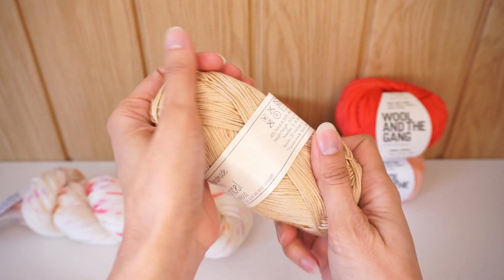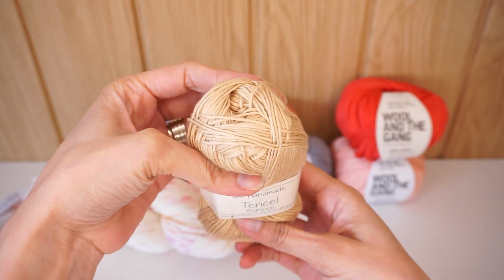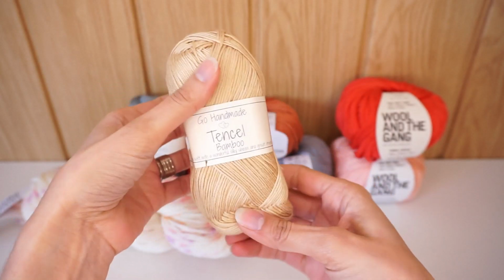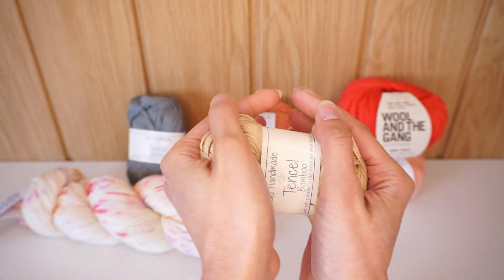It is very soft and you can see how shiny it is. Look at the reflection coming from the yarn itself. It's no longer just the tag of the yarn that's reflecting in my light. It is the yarn itself. It has a beautiful shine to it and very, very soft.